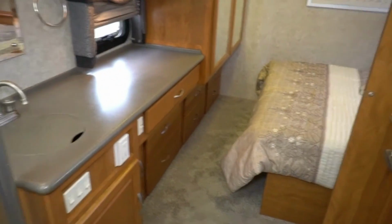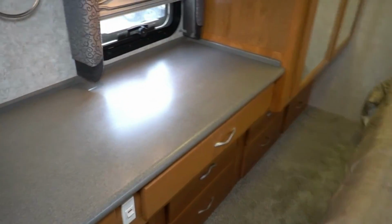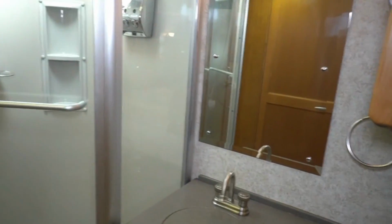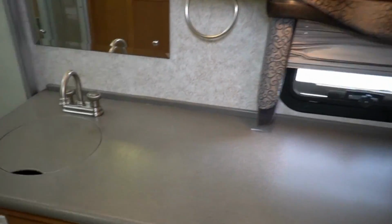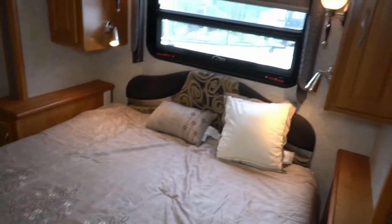Man, this thing's beautiful, guys. Man, I like this layout. It's different. Big closet in the back. Of course, you got the Ansel Adams. I wonder if he's related to me.